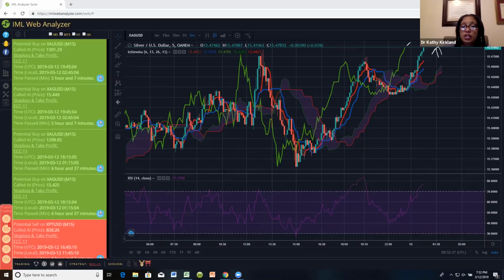Now, for those that don't know, and I think I'm only really telling this class, your green line creates the cloud in the future based off of what it did in the past. Now, if you want to know what it's doing, it's moving this current candle. But if you want to know the next high, you'll look to the left of this green line. Everybody say left of the green line.